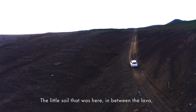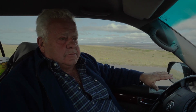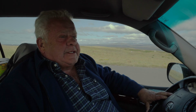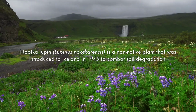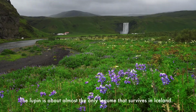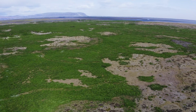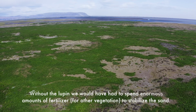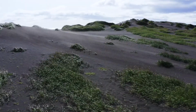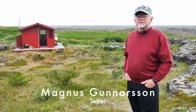The little soil that was here, in between the lava, was extremely poor in nitrogen and poor in all nutrients. Therefore, the lupin, being a legume, is such a blessing. The lupin is about almost the only legume that survives in Iceland. Without the lupin, we would have to have spent enormous amount of fertilizer to stabilize the sand. And fertilizer in a meager ground like this is an absolute necessity.